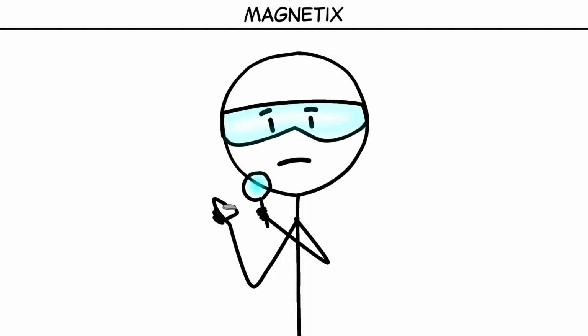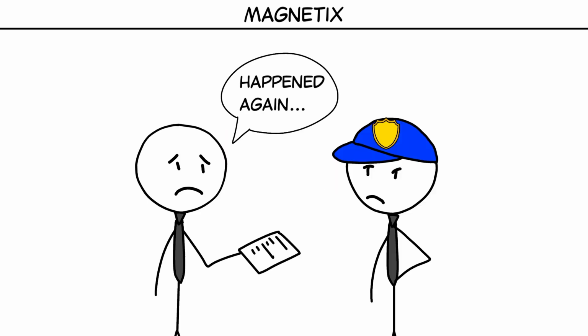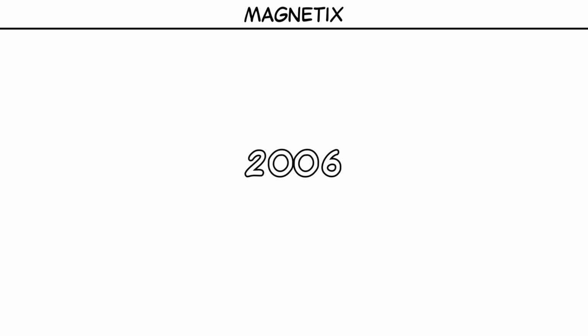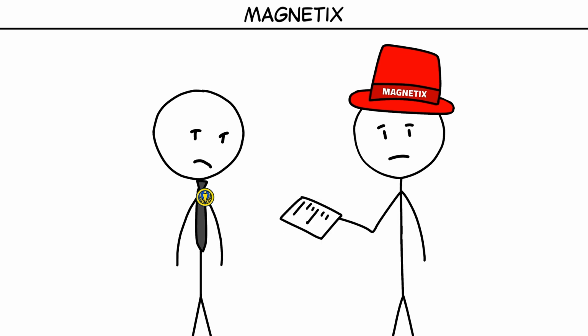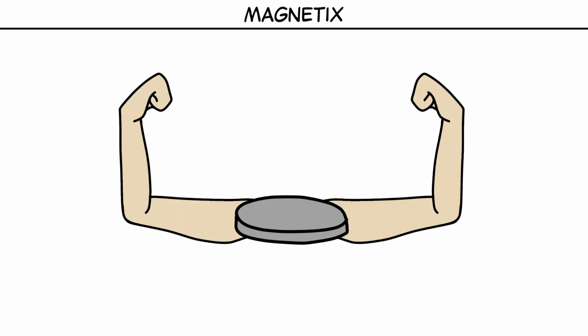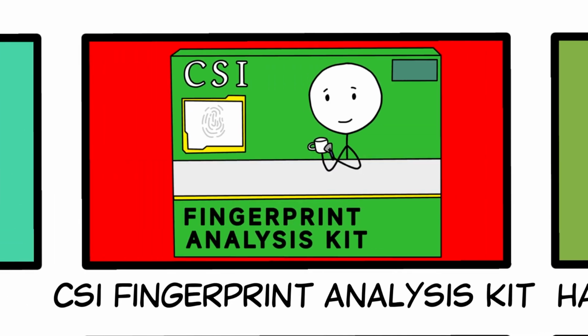Subsequent investigations found that small magnets could detach from the plastic rods, increasing the risk of ingestion. Many other cases of children swallowing these magnets were reported, leading to further concerns about the toy's safety. As a result, in 2006, the US Consumer Product Safety Commission issued a recall of magnetic sets and required improved safety measures. Eventually, stricter regulations on magnetic toys were introduced, including limits on magnet strength and improved design standards to prevent detachment.